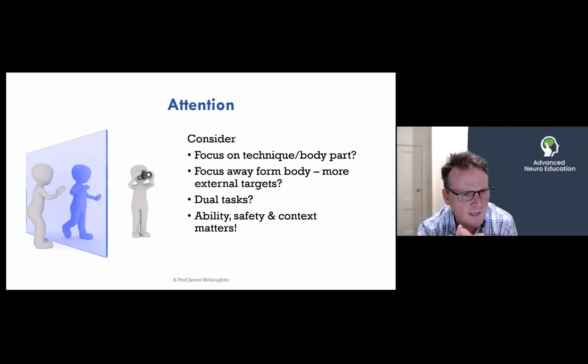So that dual tasking becomes really important. What we've got to decide on is when you start to become more accomplished in a movement, when do you start to add on the other things? Or should you start to add on the other things because it may not be safe? A lot of those are very clinical decisions that you've got to come up with as to how good do we need to get, or how much do we push things without risking things like injury?